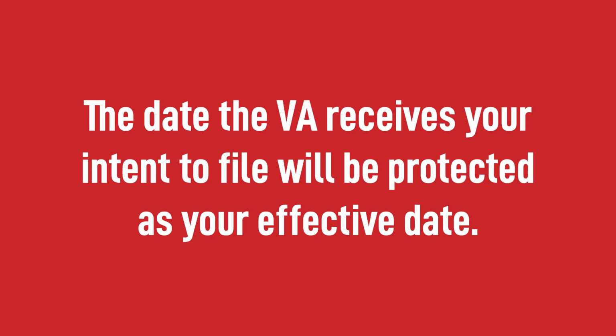The process allows you more time to collect information to support your claim. It also protects the earliest possible effective date for any benefits resulting from your claim. The date the VA receives your intent to file will be protected as your effective date. However, the correct application form must be submitted within 1 year.